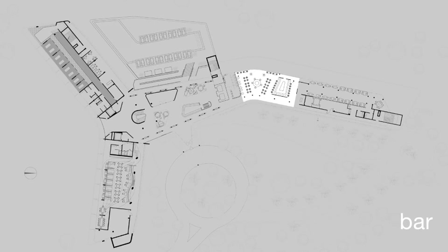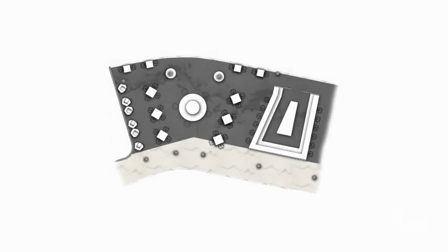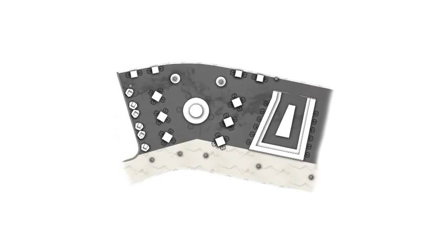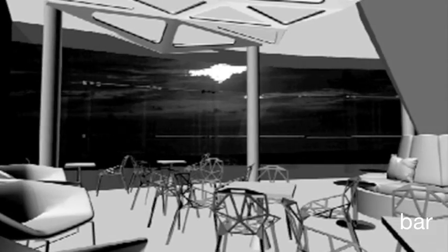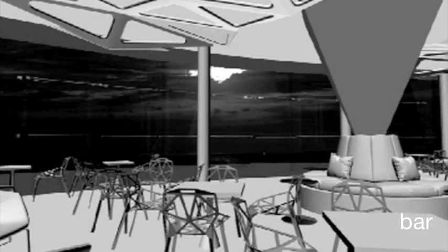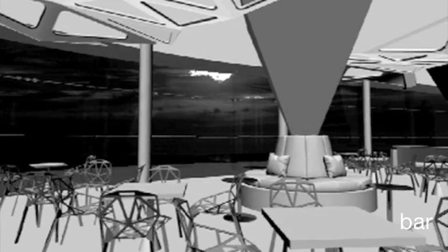After passing the reception and continuing down the main wing of the building, the guest arrives at the bar. The various angles and mirrored reflections are the source of inspiration for the bar, which is 70% on our movement scale. The organization of this space is symmetrical, like the resulting image from a kaleidoscope.